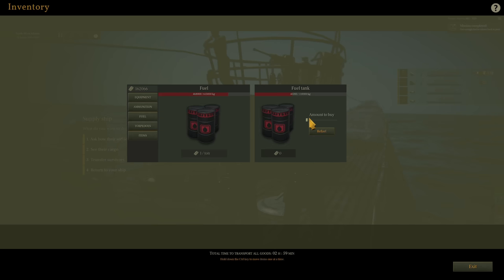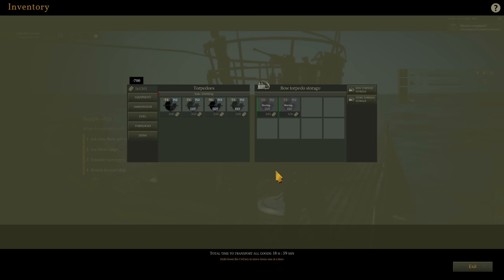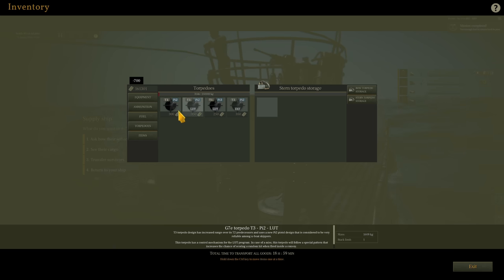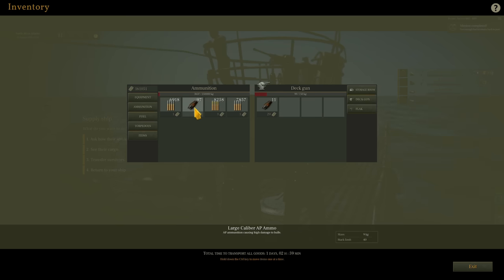Anyway, fuel. Let's get the fuel reloaded. Torpedoes, what have you got? T3. Now I'm gonna actually pick up a couple of torpedoes. You never know. Let's get that one in the rear. Just in case we get intercepted on the way home, it's always good to have some more. We'll get some deck gun ammo.